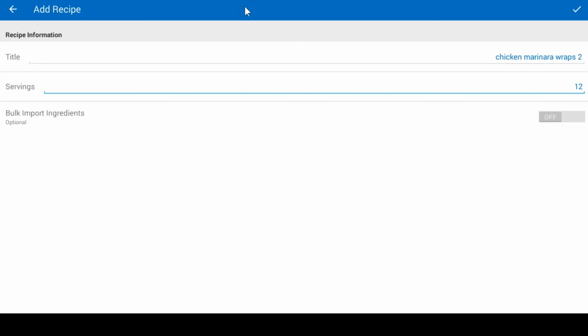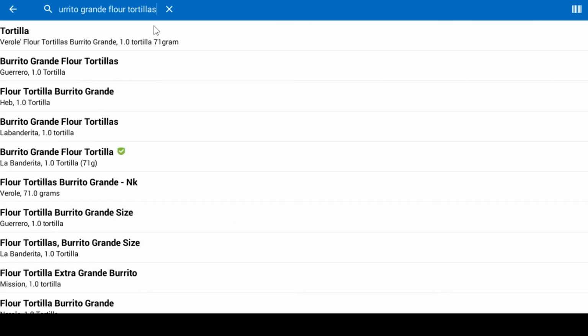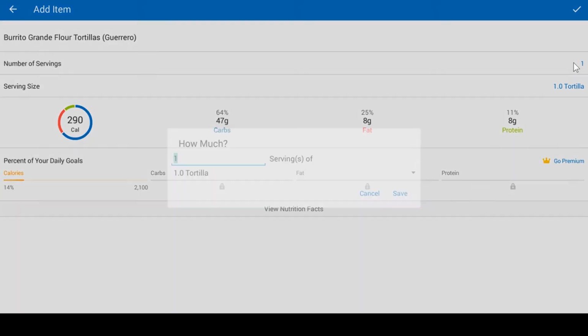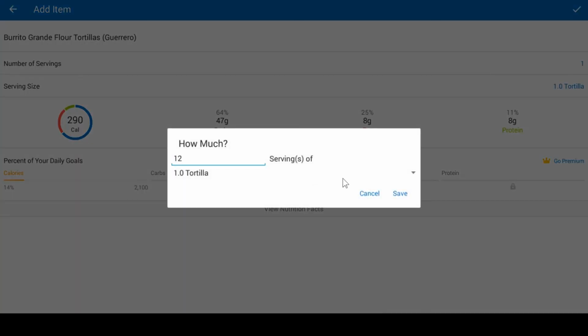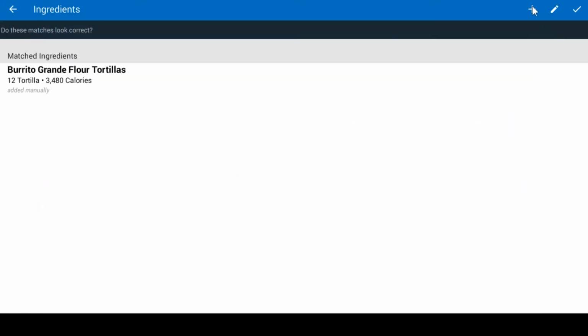But anyway, let's go back to servings 12, and now let's start adding ingredients. It is 12 because the burritos come in 12s, so a pack of 12. Let's add these burrito tortillas. Notice 300 calories. I'm just walking you guys through this in my mind. 300 calories for one tortilla. That is a lot. Anyway, we're making 12, so we're putting 12 in here. So 12 tortillas.